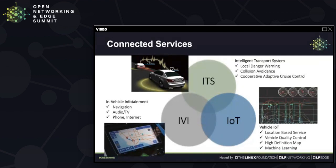The second is the Intelligent Transport System, ITS. That includes driver control services such as local danger warning, collision avoidance, and cooperative adaptive cruise control, etc. The third one is vehicle IoT or vehicle big data. Lots of data, including high definition map data, video data, and a variety of vehicle sensor data, etc., are collected to the cloud. In fact, we believe that the third one is going to be the most important in the future.